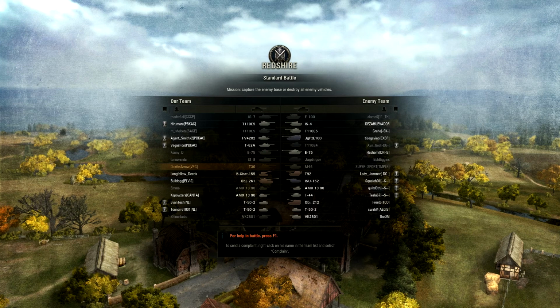The second replay I'll be looking at is on Redshire from November 23, 2012. As noted at the top of the loading screen, this is a standard battle. Reviewing tank composition for this battle reveals the following.